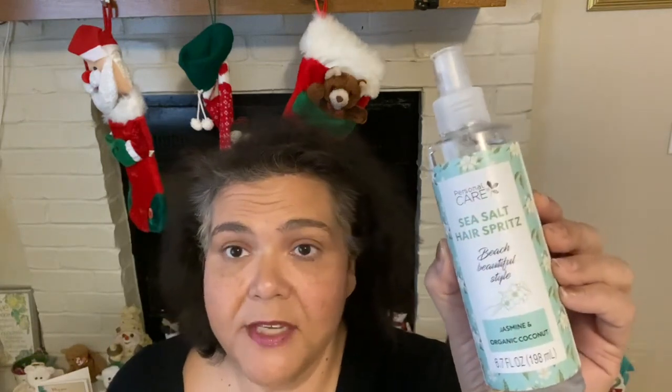It says suitable for color treated hair, which mine is, which it needs to be colored, which is something else I'm planning on doing during my time off sometime next week. I'll try to get that gray out, guys. It says it adds sexy tousled waves and a light matte finish to any hair type. It's Beach Beautiful Style. So anyway, I got that because it'll make your hair smell good anyway. It'll be jasmine coconut smelling.